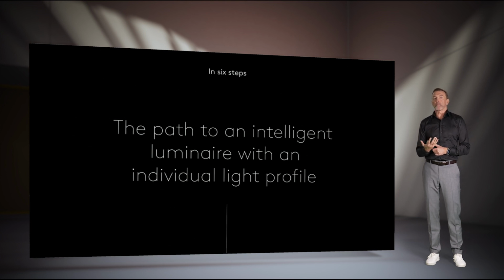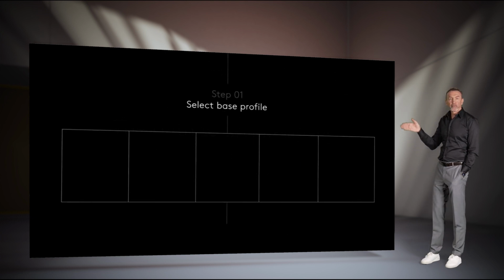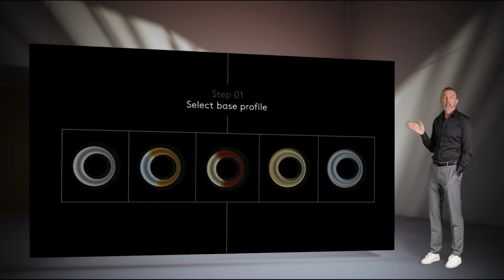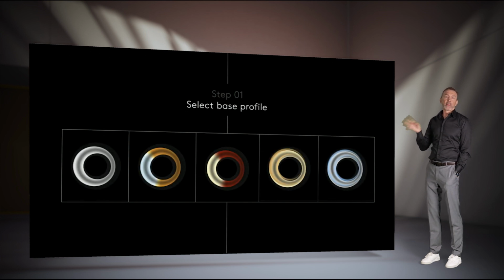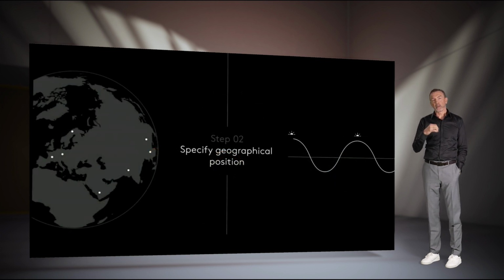So how does that work now? How do I pick my individual circular profiles? What is the path to an intelligent luminaire with an individual light profile? It's very, very easy. What we do in future is you just pick one of your 5 preferred selected base profiles, like for example dynamic red. Then you give us the information, where do I need the luminaire? So you inform us about the geographical position. That can be the road or GPS data.